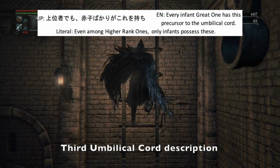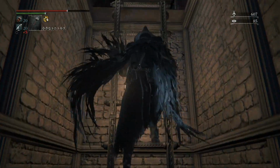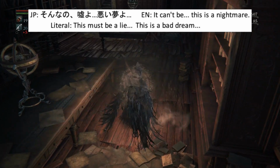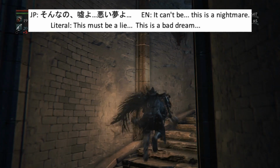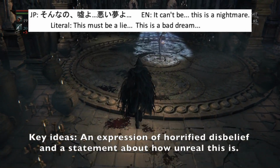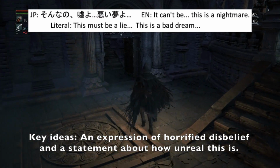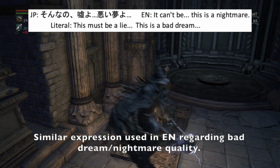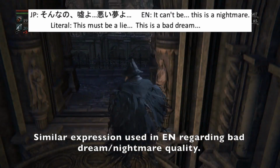As important as those interactions are for the game's lore, though, they only really involve one coherent line of dialogue. That would be Arianna's exclamation of horror and disbelief before she breaks down into crazed laughter, but while it's a short line, I think it's been handled quite well in translation. The official English preserves the sentiment of horrified disbelief and denial using the same sorts of terms as the Japanese, involving first a denial of what's just happened, followed by a statement as to how unreal this feels, such that it resembles an unpleasant dream.